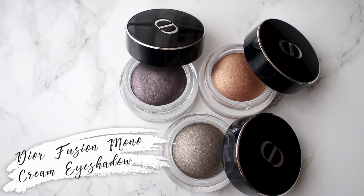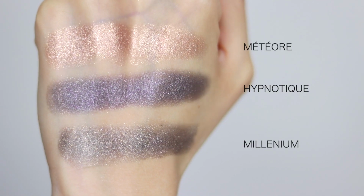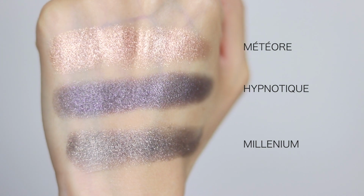From duty free I picked up a few things from Dior. Well, 3 eyeshadows from Dior, should I say. It's their Dior Show Fusion Mono Cream Shadows. I picked up the shades Meteor, Hypnotique and Millennium. Out of all 3 of the shades, I've only had the chance to use the shade Hypnotique so far. It is such a beautiful shimmery, dusty, kind of smoky purple shade. Every time I wore this, I got compliments non-stop.